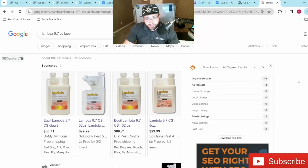So in today's episode on the podcast, we're going to be breaking down the chemical label of Lambda 9.7 CS. This chemical is very similar, almost identical, as a matter of fact, to more popular chemicals like Seismic CS, as well as Demand CS, one of the more common ones used amongst the larger pest control companies.